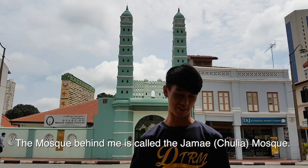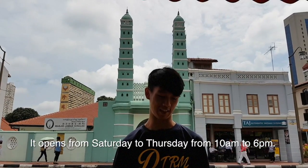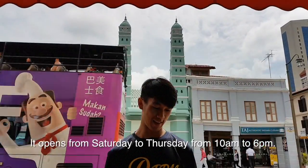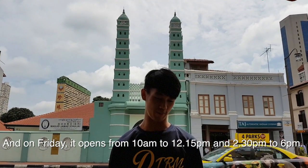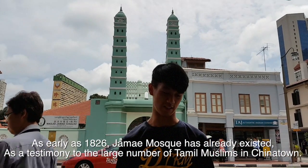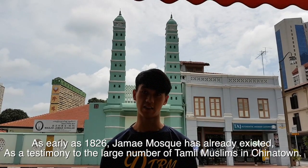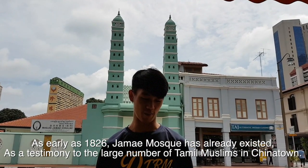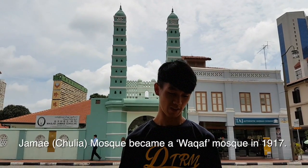The mosque behind me is called the Jamia Mosque. It opens from Saturday to Thursday from 10 a.m. to 6 p.m. and on Friday it opens from 10 a.m. to 12:15 p.m. and 2:30 p.m. to 6 p.m. As early as 1826, Jamia Mosque already existed as a testimony to the larger number of Tamil Muslims in Chinatown.